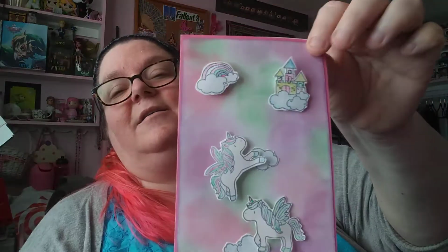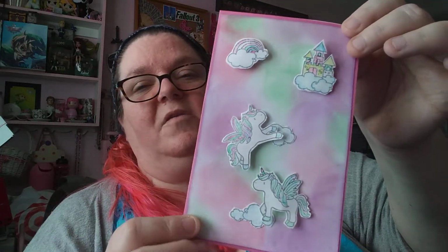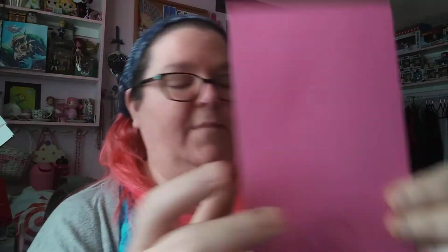Oh, that's cute. It's a card. Look at that. I think this is the Mama Elephant set. That's really cute. Oh, cute. Look at her stamp, handmade by Tina Massey. That's cute, Tina. Where did you get the stamp? It's personalized. I like that.